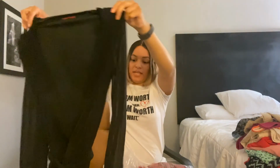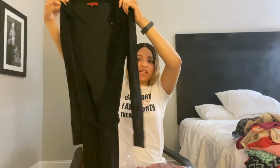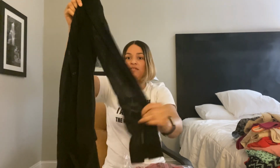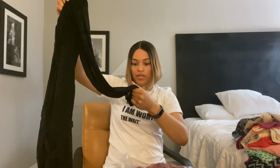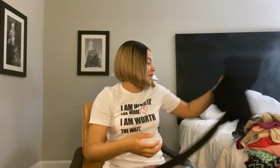This next item is another expensive designer brand. It is Vivienne Tam, size medium. So it is just this black dress. It has a very low V-neck, and then it has this belt detail at the waist and these sheer sleeves. So this is pretty. This is really actually pretty. So excited to get that sent in.